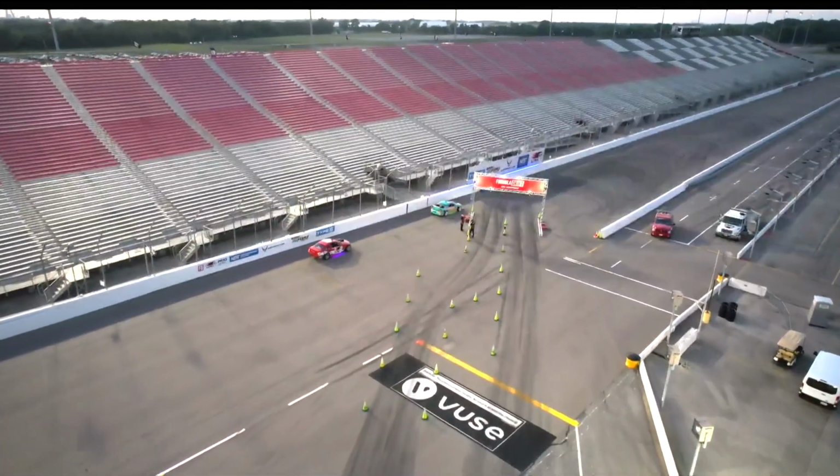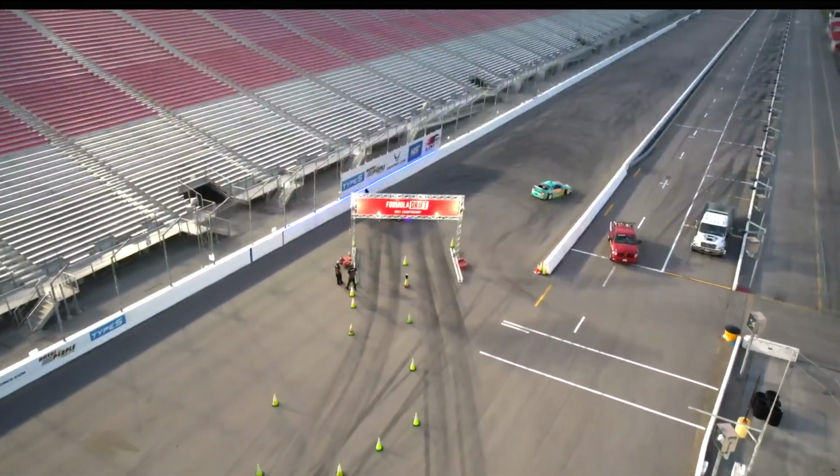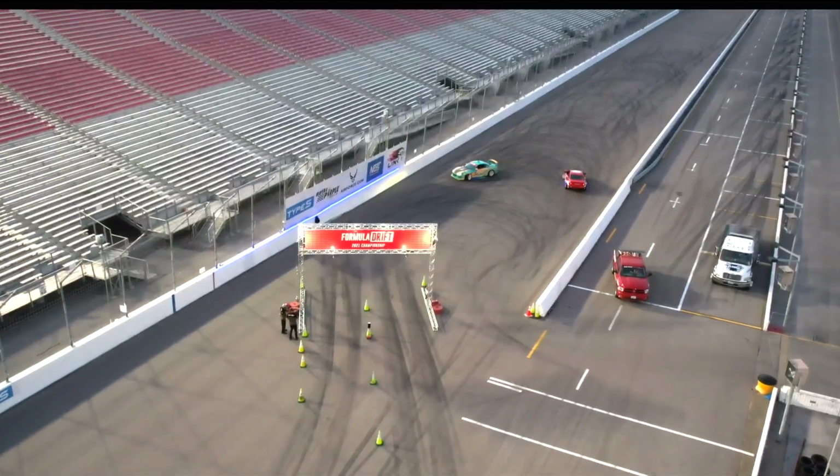So now we're going to switch things up as Masayama will take the lead. Excuse me, we'll go to the chase, and Travis Reeder will go to the lead. Travis, red leader, red leader.